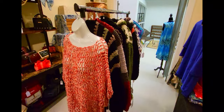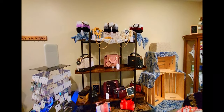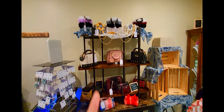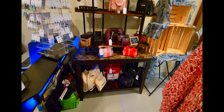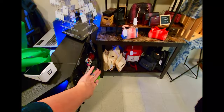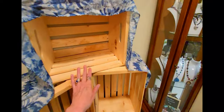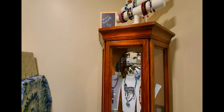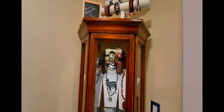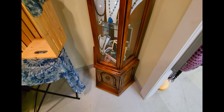And I've got my rack of sweaters here. I'm so proud of this purse wall. These tags aren't going to be hanging like that. Probably next week I'll be getting my other tags in. And this is just garbage stuff that we've got to get rid of. This space is going to be for the boho purses I've got coming in, so I've got the display all ready for that. And then I've got all of my jewelry in here. And that would be it.